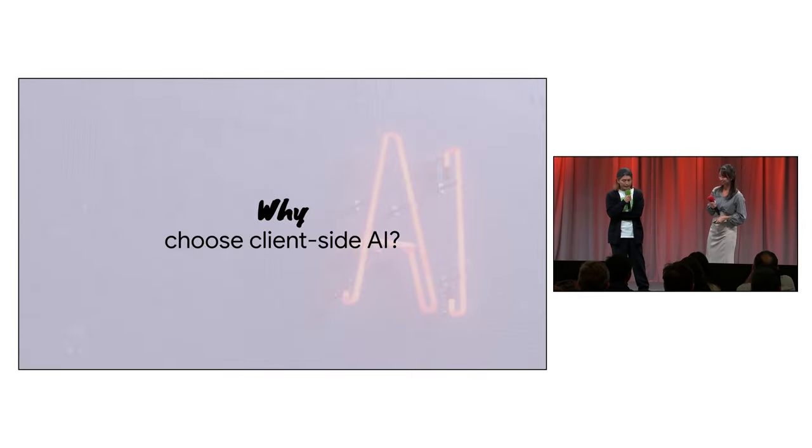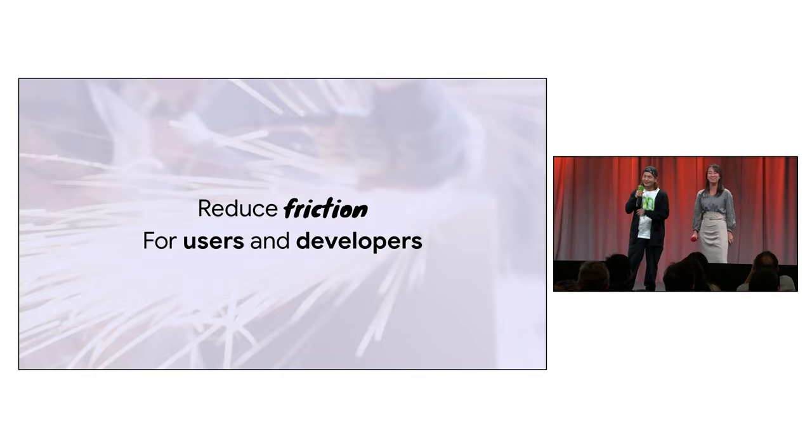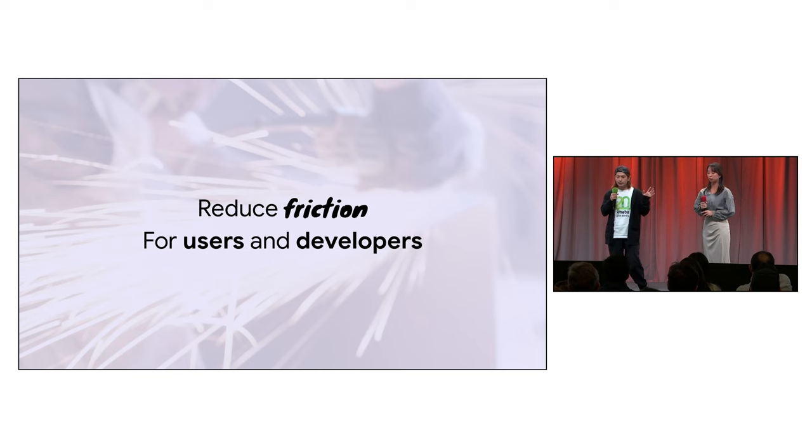This is a really good question. The short answer is because we thought the client-side AI reduces friction for both developers and users. Let's dive deeper from the developer's point of view and the user's point of view.